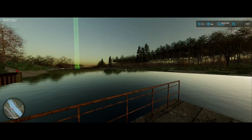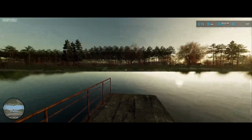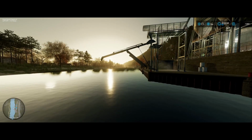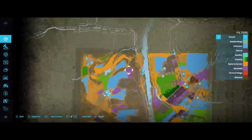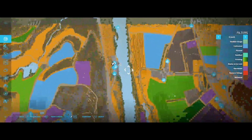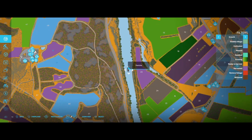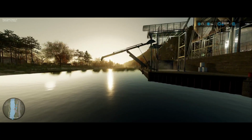I thought it would be coming from this side, but hey, that's okay. Boat's coming from over there. We'll jump on the boat. Make it happen. We're going to make it float. Yeah, make it float. Oh, there it is. Oh, look at that. Get the boat up here. We'll dump the canola in. We'll float it down the river.